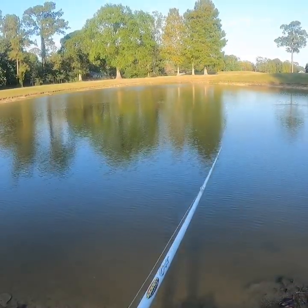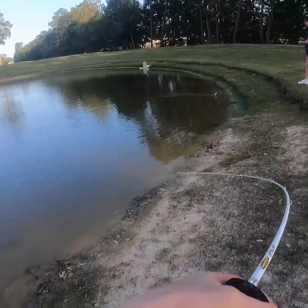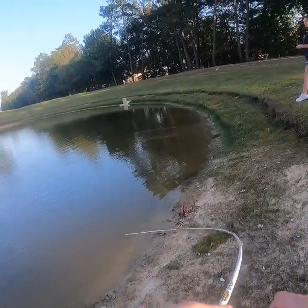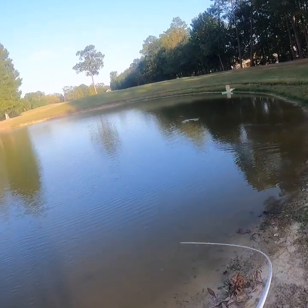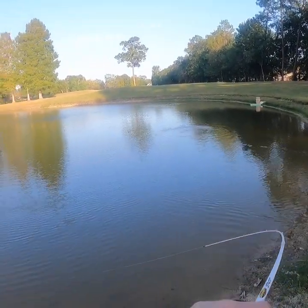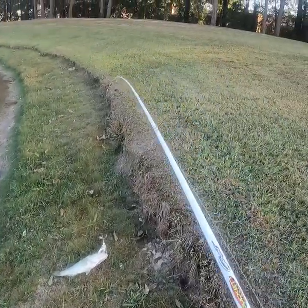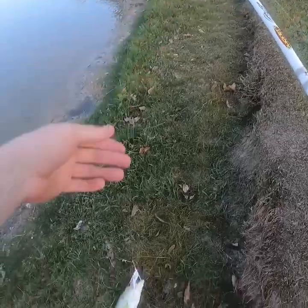Loosen it up one more notch. Like, I just want to slowly pull it. They're in the middle right there. Get out in the middle, babe. Skimming that ball on top of the water. That is the second one on this little spinnerbait.